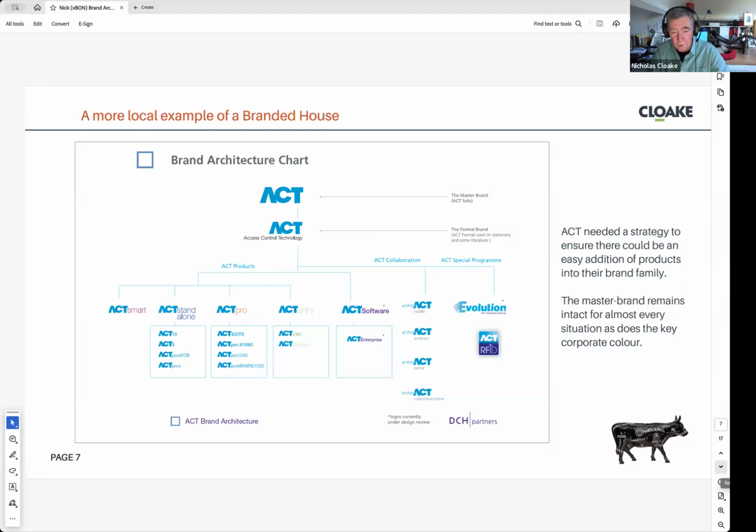So to bring it into a local thing, this is a past client of myself and Alex, favorite client ever, worked for them for over 20 years. And they do access control technology. If you look very carefully at the very beautifully designed logo by myself, you'll see a key in between the C and the T, which I'm very proud of. But anyway, when we started with Act, they had 2 products. And then 20 years later, they had a huge amount.